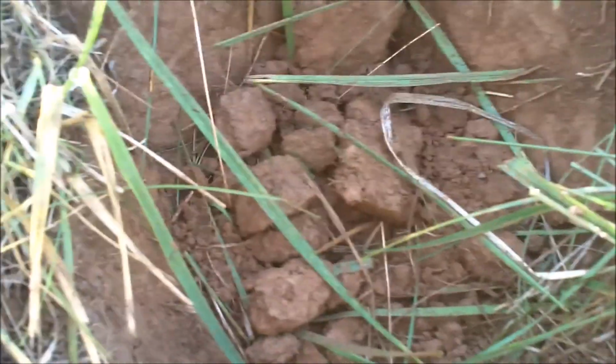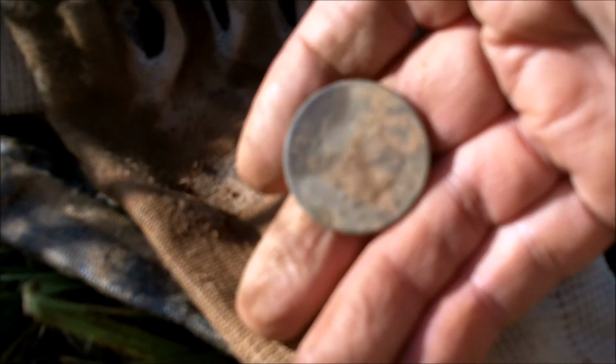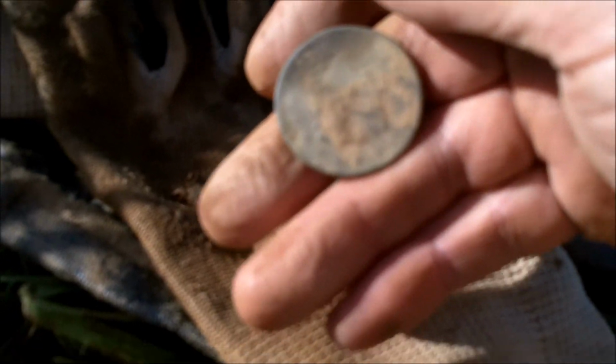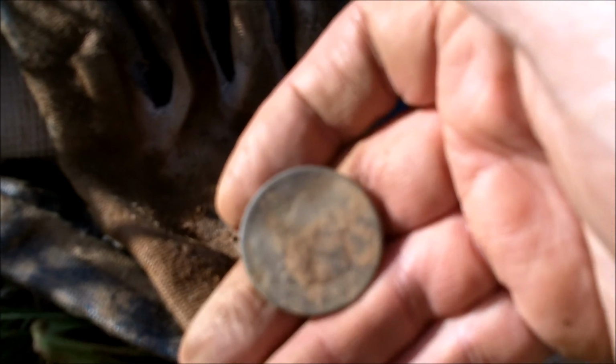Hey, this is Hornbush at my next hole. Out of the bottom, I partially filled it in, but I got a bucket lister, the first ever large cent for me. It's 18 something or other, 1814 or something in there. So any rate, this is just a great find, and I'll see you at the next hole.